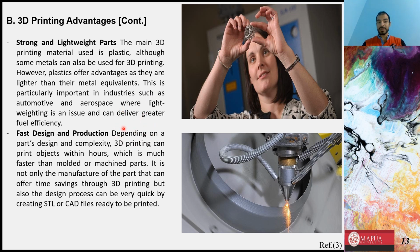Depending on the part design and complexity, 3D printing can print objects within hours, which is much faster than molded or machined parts. It's not only the manufacture of the part that can offer time savings through 3D printing, but also the design process can be very quick by creating STL or CAD files ready to be printed directly.